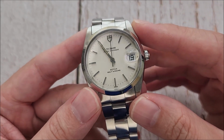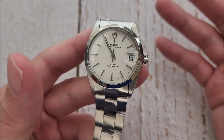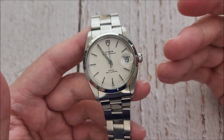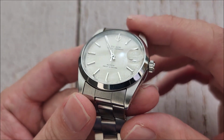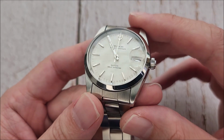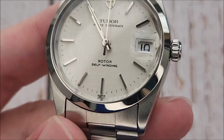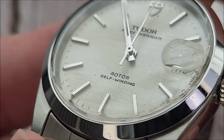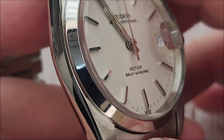But the thing is that it's still in very good condition. Why is it good? Because it has been polished. It was disclosed that the watch case has been polished. I think they changed the crystal because the crystal is almost flawless. Let's take a closer look. Yeah, the crystal may have been a new one, and they definitely polished up the case.